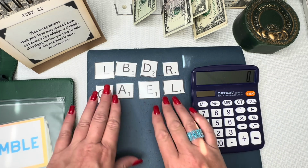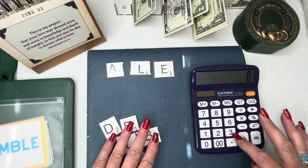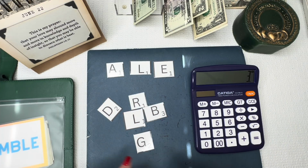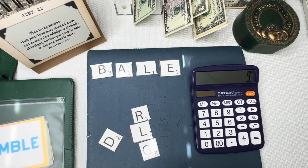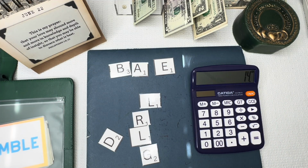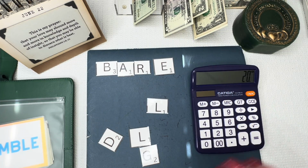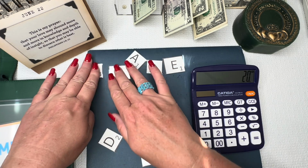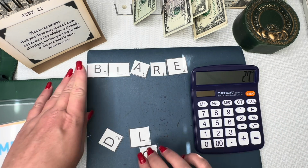So we're going to start with Ale, and that is 3, and that is from Nobody But DW. And then we have Bale, which is 6. Bale is from Terry Norman. And then we have Bay, which is 5. That is from Ange Budget and Debt. And then Bear, which is 6. That is from Tara Ann Self-Care and Budgets. And then Blair, 7 for Blair. Blair is from Deanna Budgets.